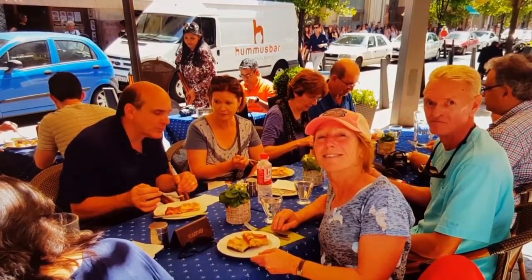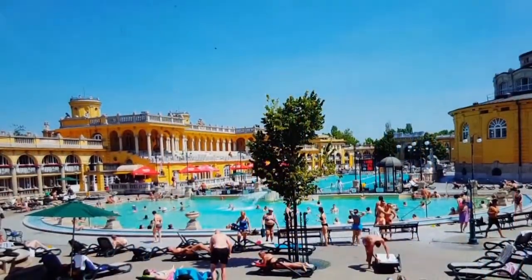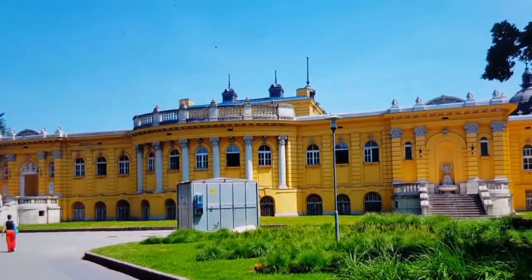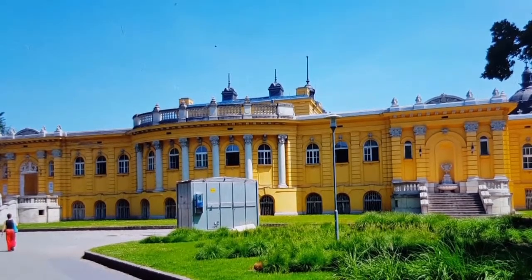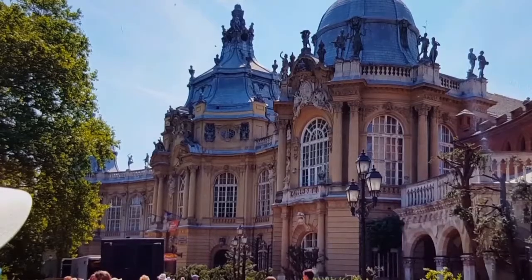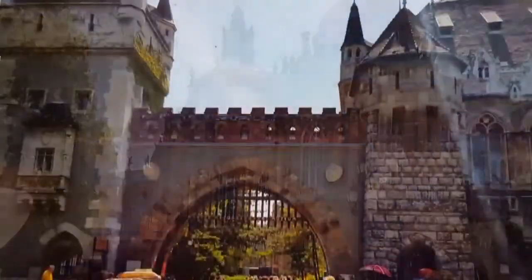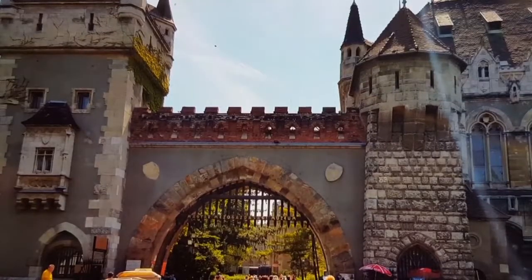On the tour that we took, we had strudel. They treated us to strudel at the Strudel House. This is a thermal bath in the downtown center of Budapest that we did go to a couple of days later. These are replica castles in downtown Budapest, actually Pest, the entrance to those replica castles.